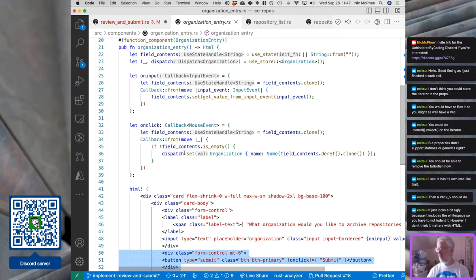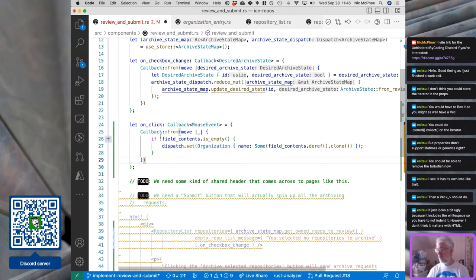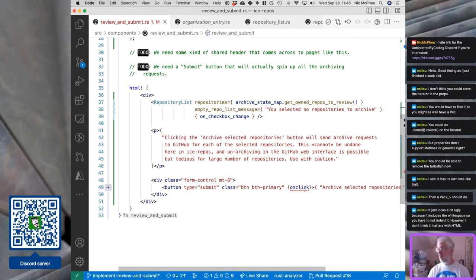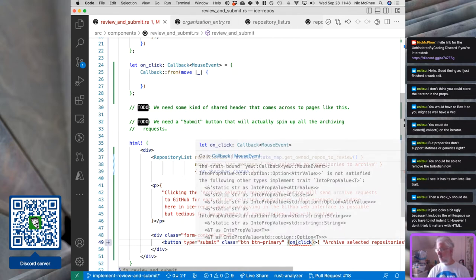So here, I'm just gonna steal this as a something for now, and we'll get rid of the body. Now do we compile? Oh, weird. Okay, that's a little strange. I kind of like onClick with the underscore better. But it didn't like that. Why do you not like that?